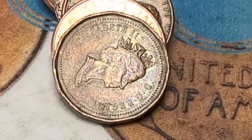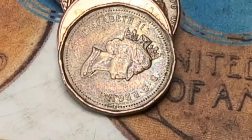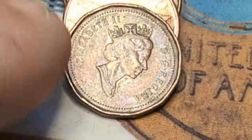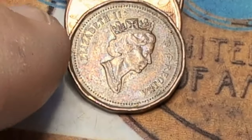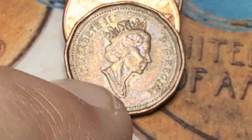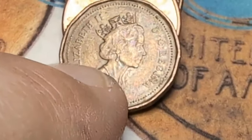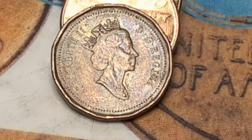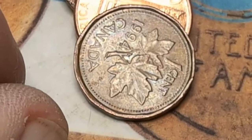Well, this is the very next row, and here is another Canadian copper. This one is the 12-sided, and you can see this is the older Elizabeth profile. I don't remember what year it was, but earlier in the 12-sided ones was the younger profile, and then they switched over to the older profile at some point. This one is 94.